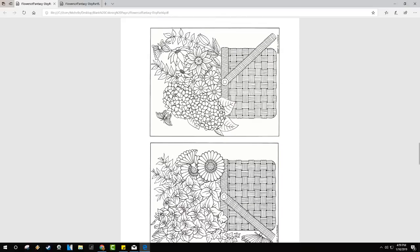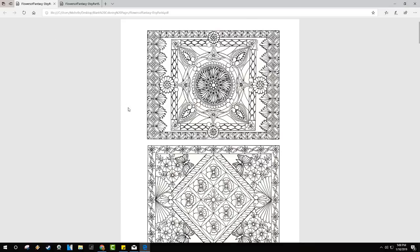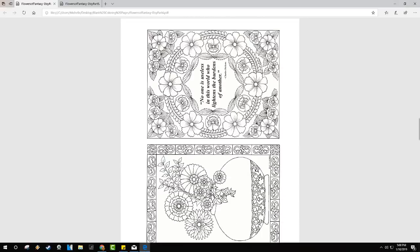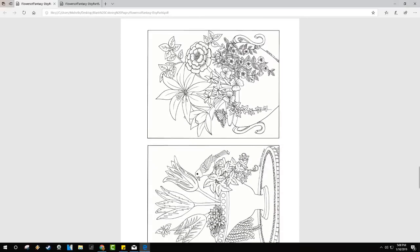You could even make these little mini sizes and still frame them. I think these are 5x7s, is that right? Sorry. Now I gotta go look. It's not here. I'll look out on the other page, but I think they are. Or maybe not. Maybe I'm crazy. They're not that big. Anyway, you could do them a smaller size too.